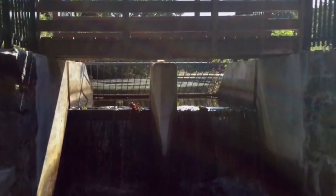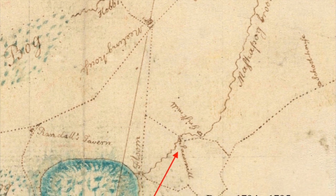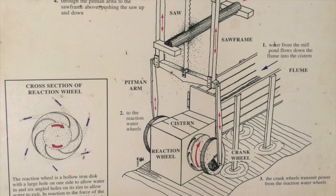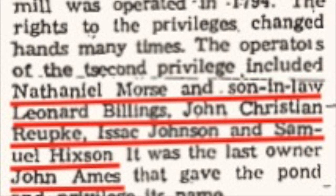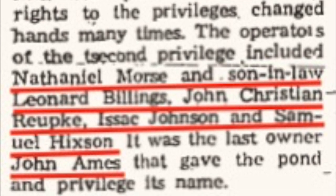At the outlet of Hammershop Pond on Ames Street was the second privilege, where a sawmill was operated in 1794. The rights to the privileges changed hands many times. The operations of the second privilege included Nathaniel Morse and son-in-law Leonard Billings, John Christian Rupke, Isaac Johnson, and Samuel Hickson. It was the last owner, John Ames, that gave the pond and privilege its name.